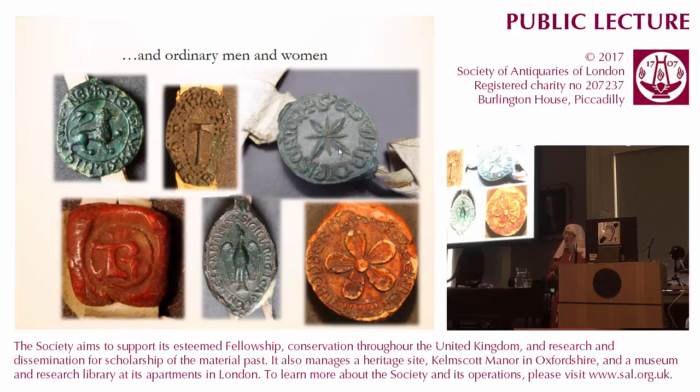And there was a lot more freedom and experimentation lower down the social scale. So you find all sorts of motifs turning up. Whole menagerie of animals and birds, maybe something related to a trade. This is the seal of a carpenter, and other designs of various sorts.